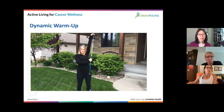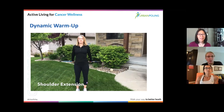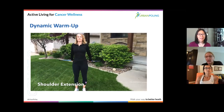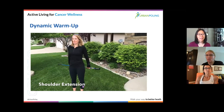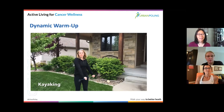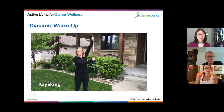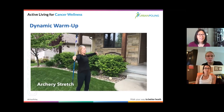So with dynamic warm-ups or stretches, you don't really hold them for any length of time. You just kind of go through the motion. I like to start from the upper extremities and work my way down to the lower extremities. So here are some examples of that. And just again, going through the motion, trying to get really good stretching and movement.